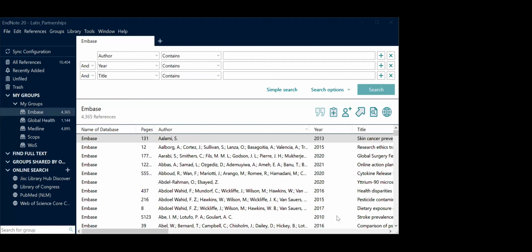Okay, so EndNote is my preferred citation management software. I just think it's really easy to use. It has robust services. Zotero, which is the free open access software, is very similar. But the benefit to this is Yale pays for the subscription to EndNote. So there's a lot of extra bonuses.